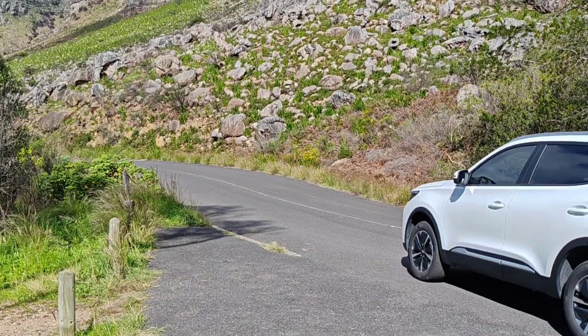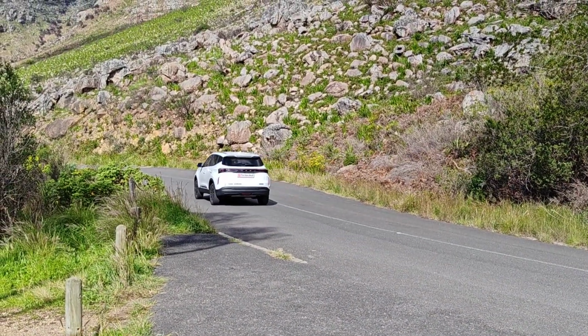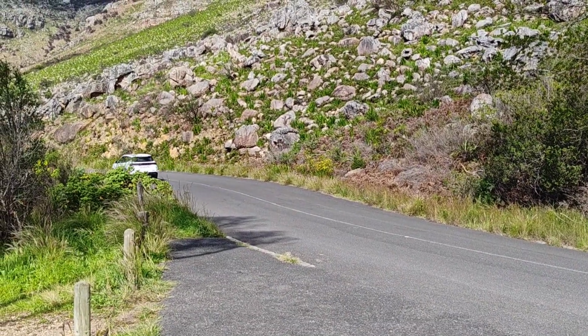But let me tell you a bit more about it, because I'm on my favorite piece of road, I'm filled up, the sun is peeking through, spring has sprung. So let's talk about this car. What does it offer? Well, first things first, it's the drive.